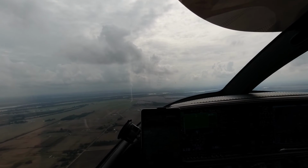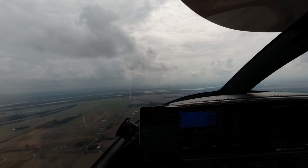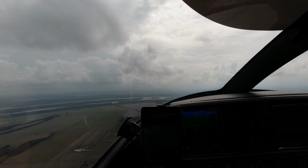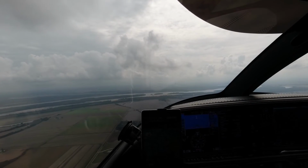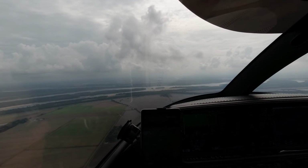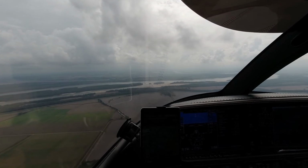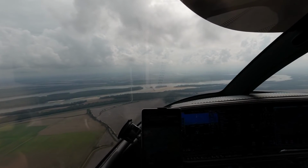West Memphis traffic, Vision Jet 379 Juliet Mike, climbing through 1,500, currently 5 miles to the south of the field, departing the area to the south, West Memphis. Delta 1630, Memphis approach, runway 18 center. 18 center, 1630, Roger that. Departure, Vision Jet 379 Juliet Mike, 2000, off of West Memphis. Skywest 4804, 5 miles from JADO, maintain 2000, established on localizer, cleared RNAV 18 center approach.